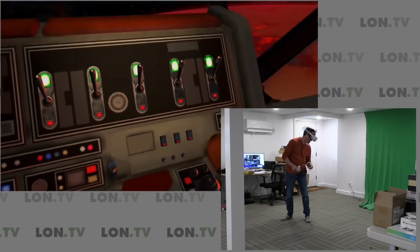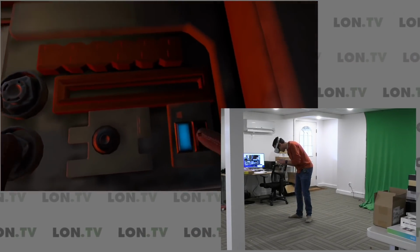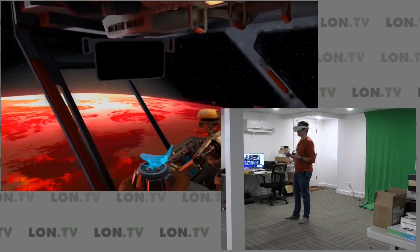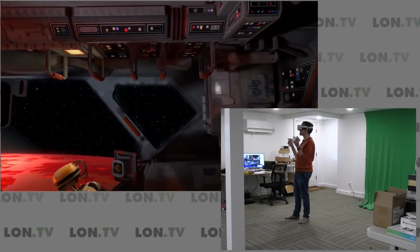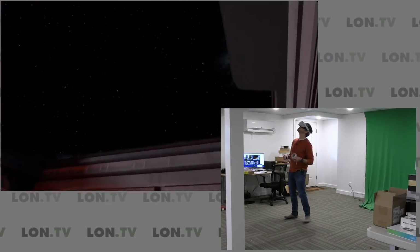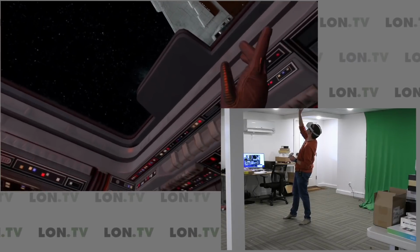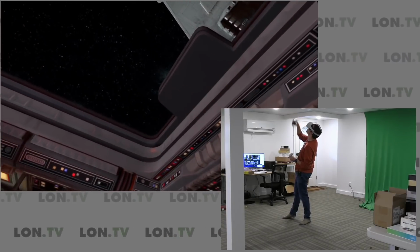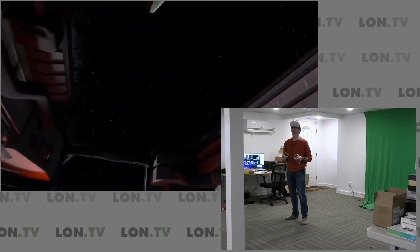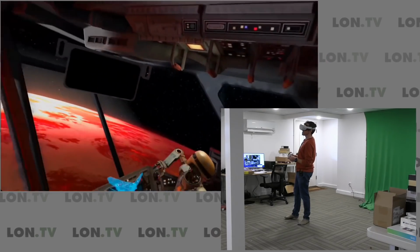Here's another one called Vader Immortal. Now, this one came out on the original Quest, but runs great on the new one. This is an example of a game that I don't think is, at least at the time I was recording this, optimized for the Quest 2. They might have up-res the graphics since, but it just kind of immerses you into this awesome Star Wars story. There's lightsabers. You have an encounter with Darth Vader. There's 3 episodes to it. I've only done the first episode, and I have to get to the other ones.